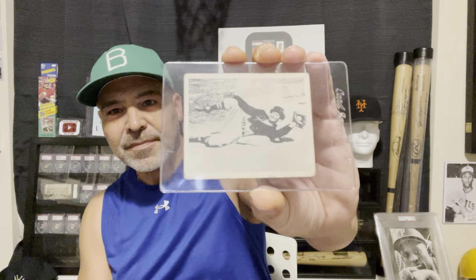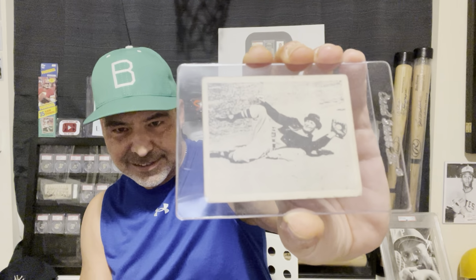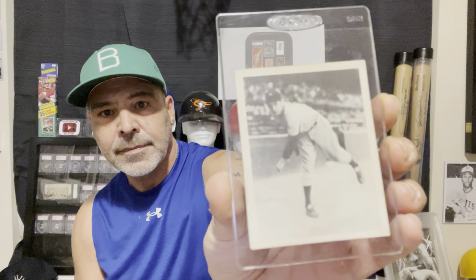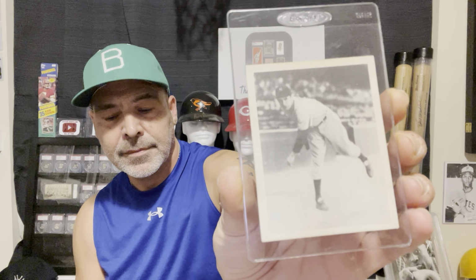Wait a second. Was that Eddie Robinson? I think I got the wrong guy. It happens. One of the greatest cards that was ever made. This guy was a jokester. Al Schacht. And this is Lefty Gomez. It was Eddie Robinson. This is too old to be, man.